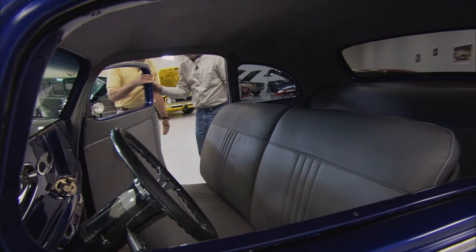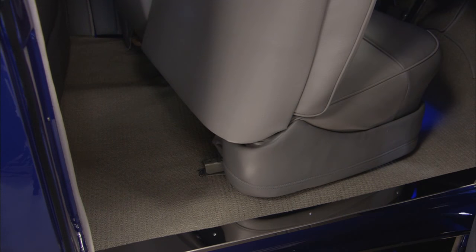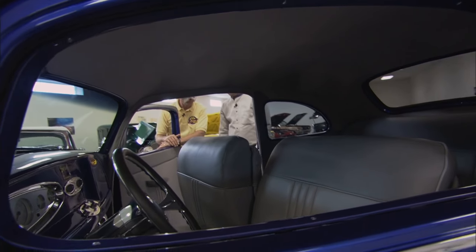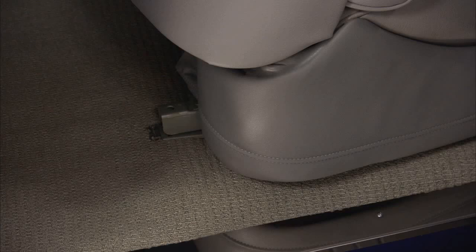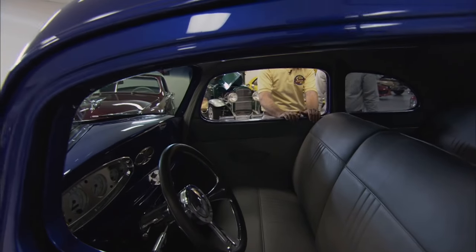It's got one of the neatest things I think I've seen for a seat. It pivots forward to allow access. Wow, now does it do that on the other side too? No, it's just from this side? Passenger only. Everything fits so well too.